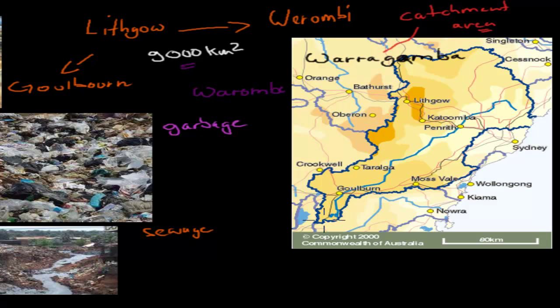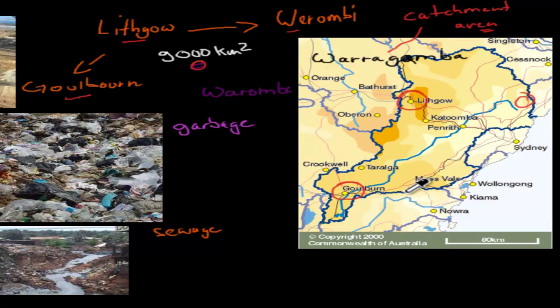In this case, the Warragamba catchment is quite big, about 9,000 square kilometers, and it goes from Goulburn, so this is Goulburn here, to Lithgow, and then to the east there is Warragamba, right? So Goulburn, Lithgow, Warragamba, and everything in that area, about 9,000 square kilometers. And that's what we're going to talk about in this video.